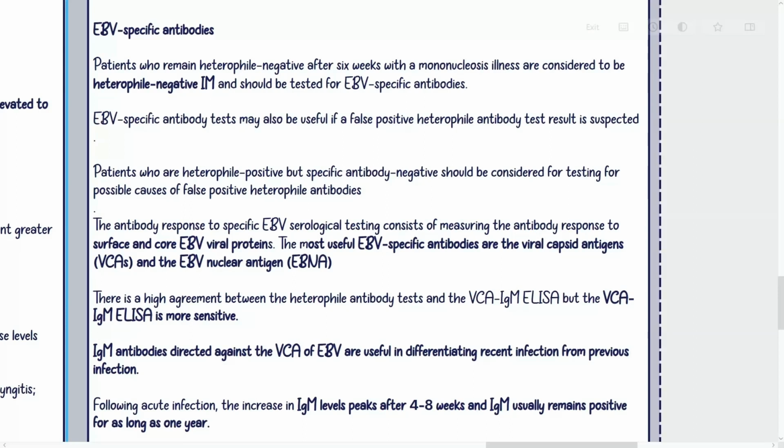The antibody response to specific EBV serological testing consists of measuring the antibody response to surface and core EBV viral proteins. The most useful EBV-specific antibodies are the viral capsid antigens, VCA, and the EBV nuclear antigen, EBNA. There is a high agreement between the heterophile antibody tests and the VCA-IgM ELISA, but the VCA-IgM ELISA is more sensitive. IgM antibodies directed against the VCA of EBV are useful in differentiating recent infection from previous infection.